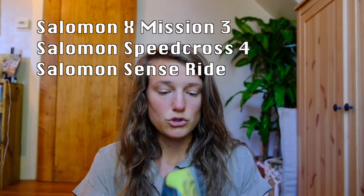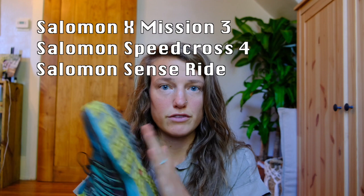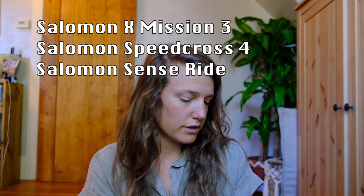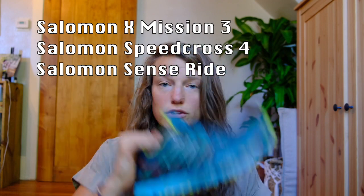They have the best tread ever. They're trail running shoes, but we use them for hiking all the time. I actually don't use hiking boots. I only use these. They're super comfortable. They, like I said, have the best tread, so if you're kind of scrambling up some rocks, you feel really sure-footed, which is great. So obsessed with these.